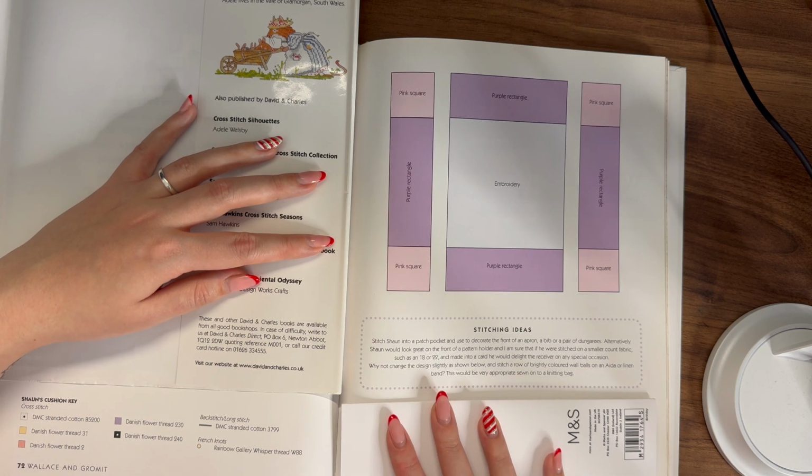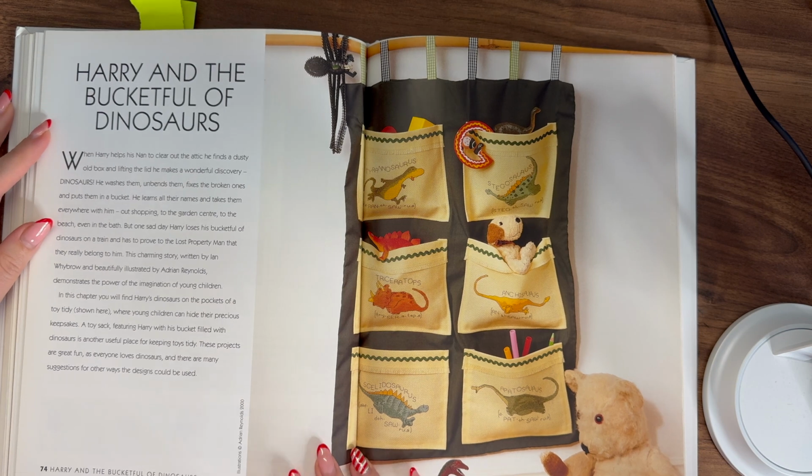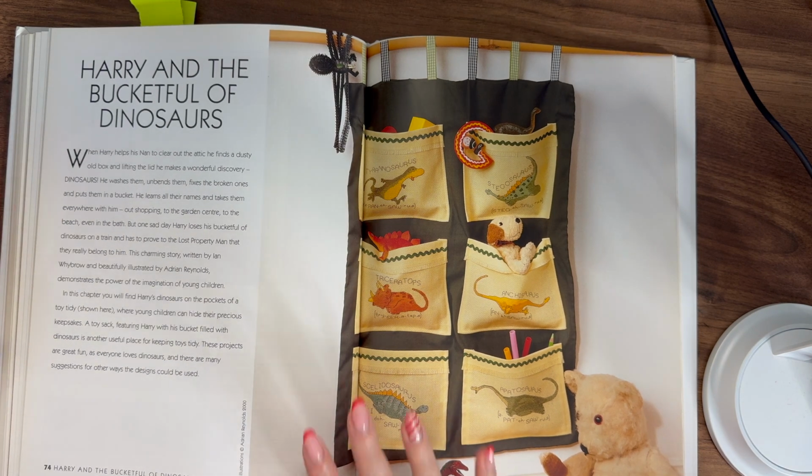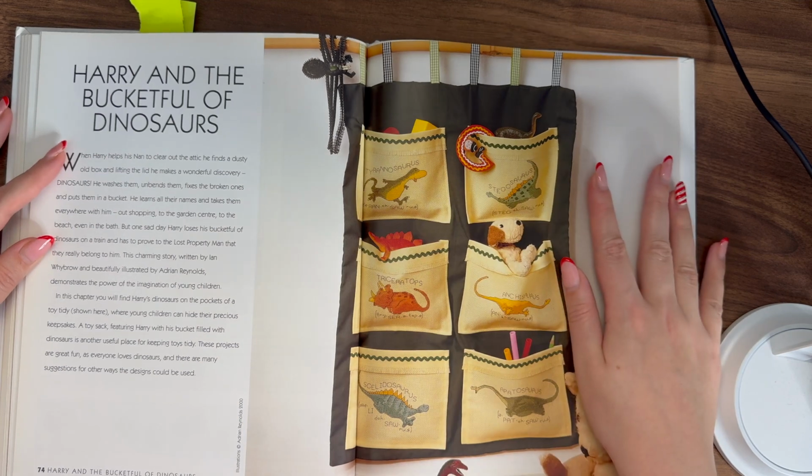It also says you could make this into a patch pocket to decorate another garment like a bib, dungarees and apron. Next up we're on to Harry and the Bucket Full of Dinosaurs. Again, I was a little bit old for this when it came out, but I love dinosaurs.